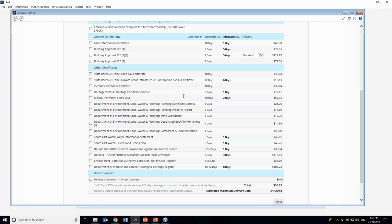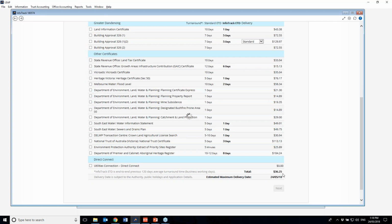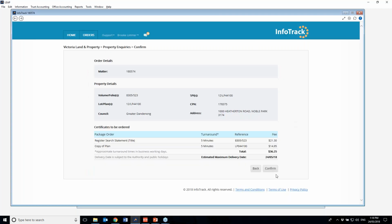I would go ahead and order these certificates, but I won't do that today just in case either Brendan Smart or John Ahern come back and slap me on the wrist for ordering too many certificates and racking up a huge bill. Don't want to get in trouble by the CEOs, that's for sure. I can go ahead and press confirm. That is the order that I want to do today.